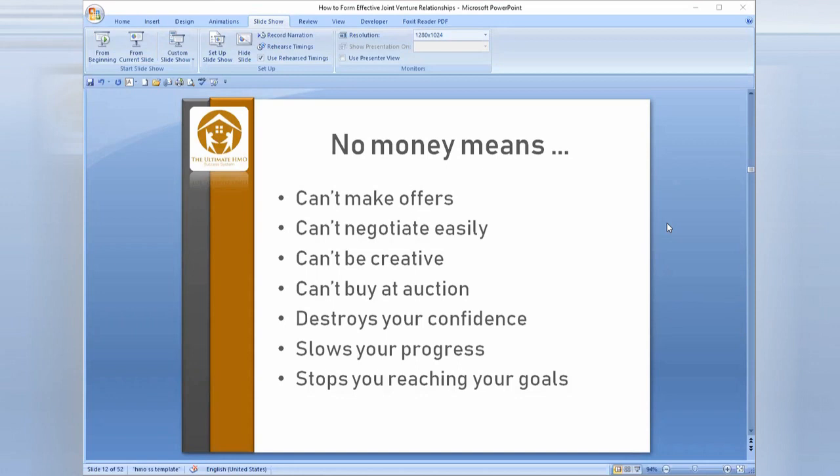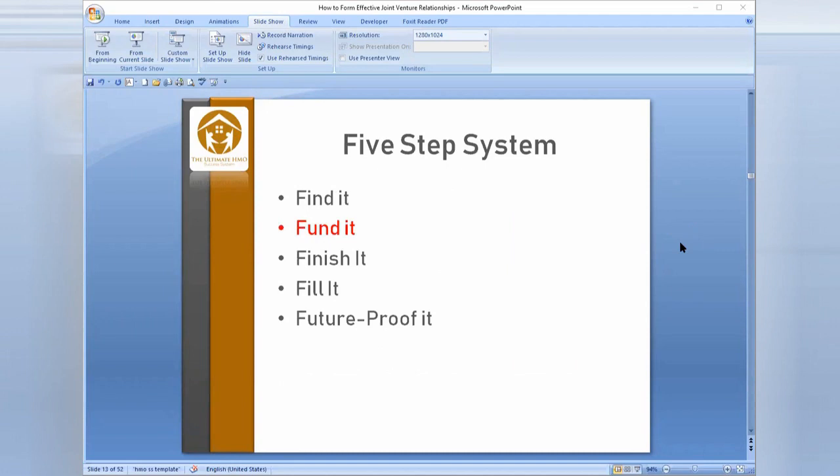So having a pipeline of money, whether it's through a joint venture partner, stroke investor, or through your partnership that goes to find that money, a key part of being a property investor is finding the money. Key. And in the system, the 5-step system, this comes under funding it. So joint ventures, joint venture partnerships, you'll find a lot more information in the Google Drive under funding it in the webinar, in the mentoring system.